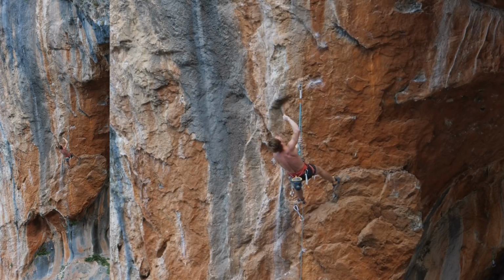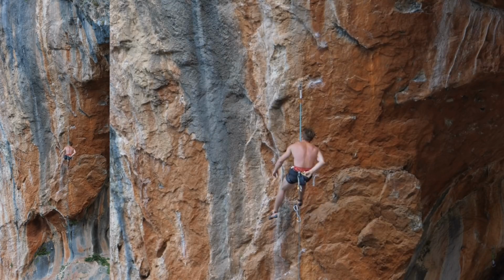So the route was kind of intimidating to me at first because I knew, okay, we've got some big moves here. And usually, when it comes to routes that are this hard, if they also contain big moves, it's just going to be very hard for me, right?